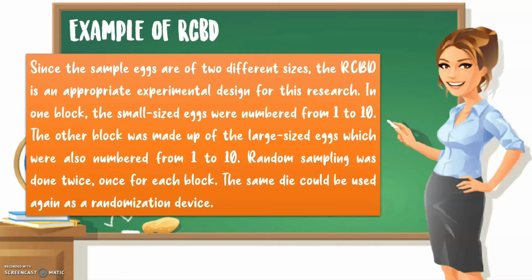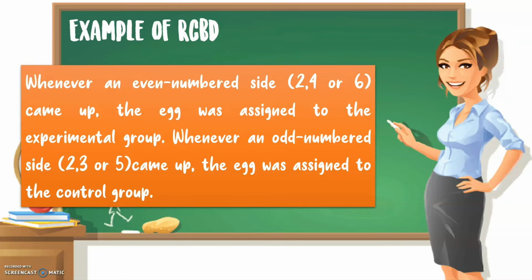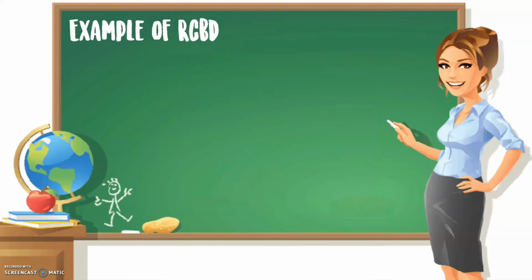In one block, the small size eggs were numbered from 1 to 10. The other block was made up of large size eggs, which were also numbered from 1 to 10. Random sampling was done twice, once for each block. The same die could be used again as the randomization device. Whenever an even-numbered side 2, 4, or 6 came up, the egg was assigned to the experimental group. Whenever the odd-numbered side 1, 3, or 5 came up, the egg was assigned to the control group.